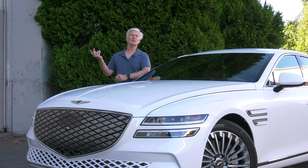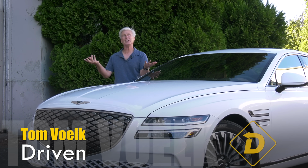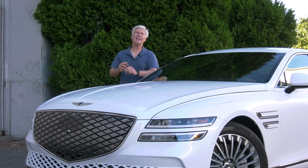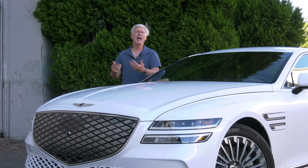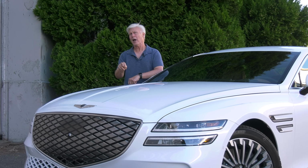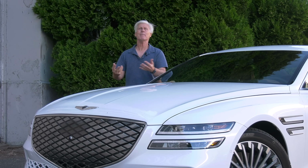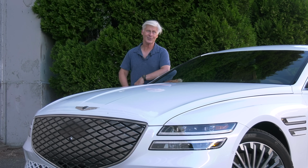Oftentimes, when automakers use electrified to describe their vehicles, it's usually a marketing term for hybrid or plug-in hybrid. Looking at you, Toyota. Electrified G80 is a pure EV. There is no gas engine under this hood. And Genesis might be Hyundai's luxury division, but this does not ride on the same eGMP platform as Ioniq 5. When engineers were developing this architecture, they made it flexible so they could install both gas and electric powertrains.